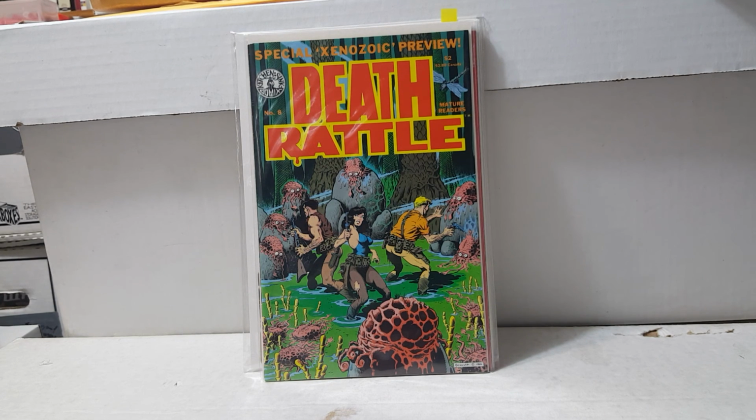This is Death Rattle number 8. This is the first Xenozoic Tales. So very, very happy to have that in my collection. Been wanting this one for quite some time.